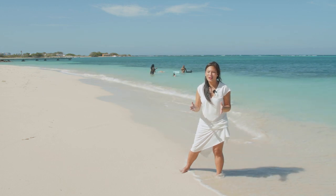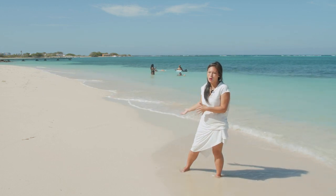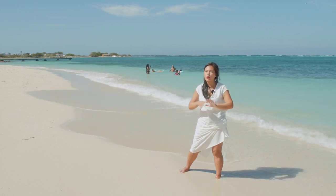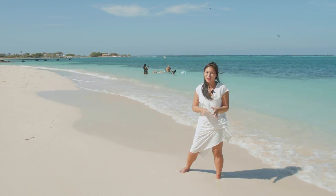While you are in St. Nicolas, you may want to stop by Rogers Beach. It is a beach that is frequented mostly by locals, and it is a beautiful and serene location.